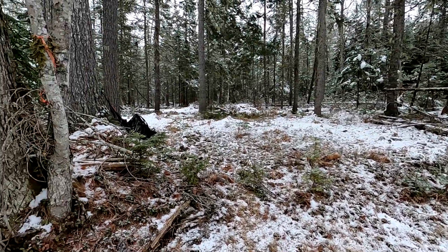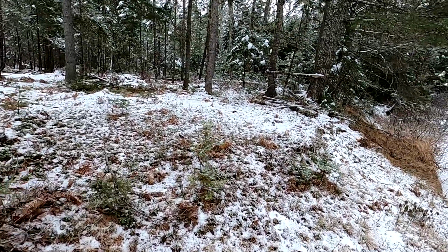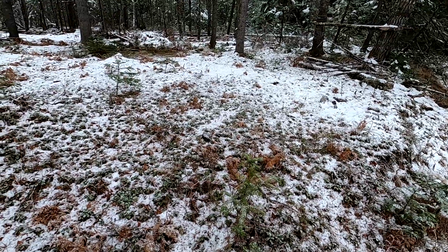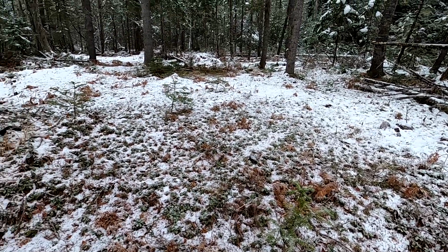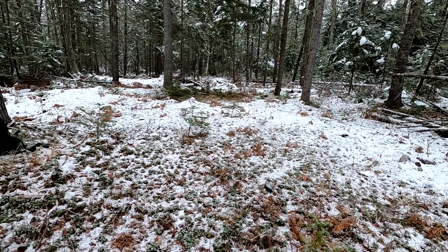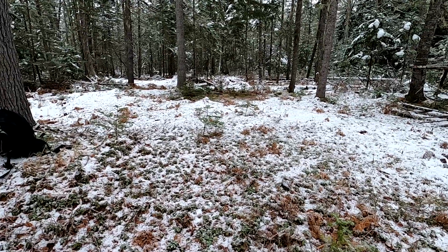So big flat clearing. Is it naturally a clearing? No. It appears like someone came in here with a chainsaw. I'm going to guess chainsaw. And went to town on this place and basically made, I guess they're going to make, I don't know, maybe they're going to use it for tenting, or maybe they're going to build a cabin here. I don't know.